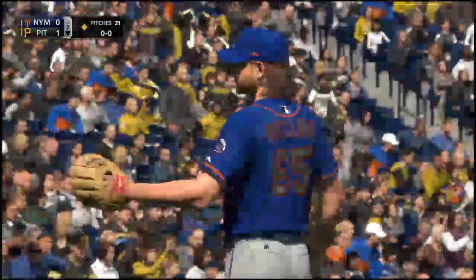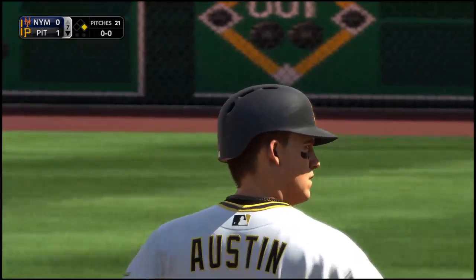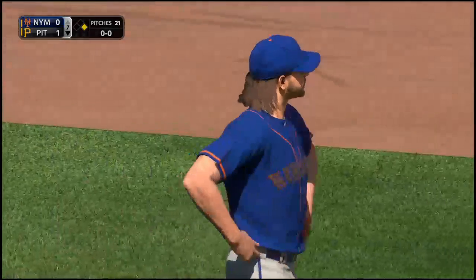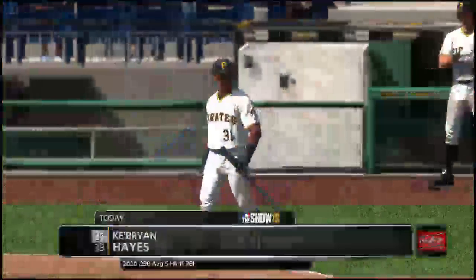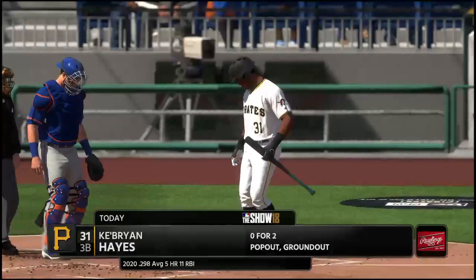Well, that is definitely not the way to start an inning. One thing to give up a walk, but to do it on 4 pitches is pretty alarming. He looks a little thrown off right now. Stepping into the box, Hayes. 0 for 2 from him so far in this one.